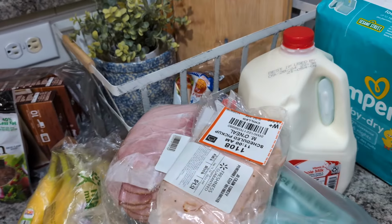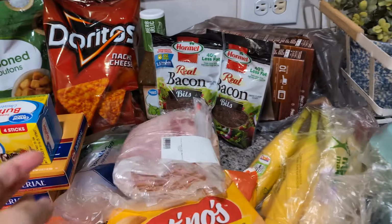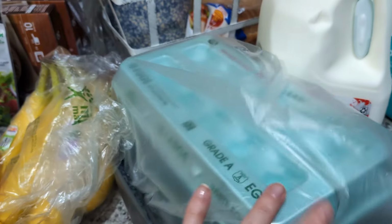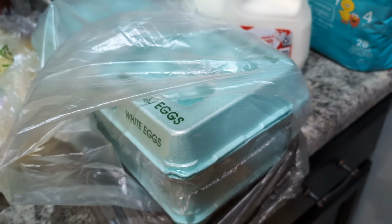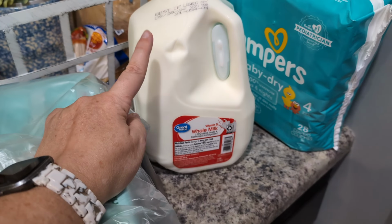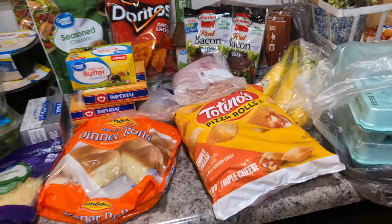Bananas, some Cajun turkey, and some Black Forest ham. Those are for sandwiches with the sub rolls. And then I've got two 18-count eggs. I'm going to do some deviled eggs for Sunday as well. Whole milk for the grandbaby because in two weeks she can have this whole thing drunk. And then diapers for the grandbaby. And that is every... Oh, whoops.